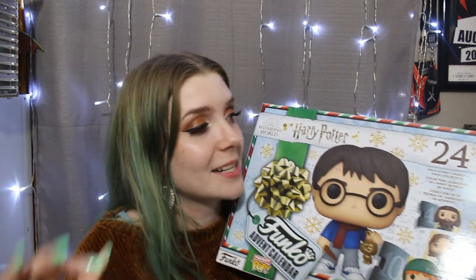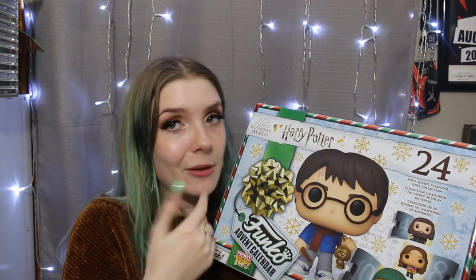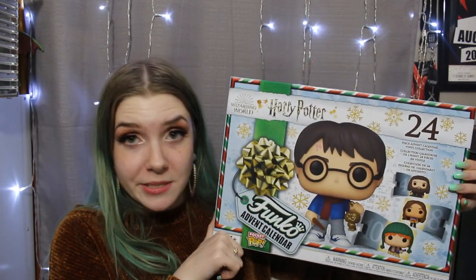Would recommend 20 billion times over that if you guys can only get one Funko advent calendar, get this one. I know it's a little bit later in the season and you may not necessarily want one. These make great Christmas presents too.